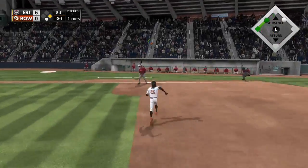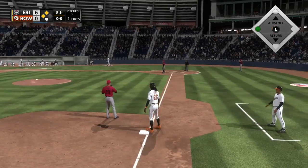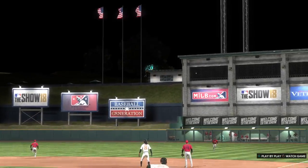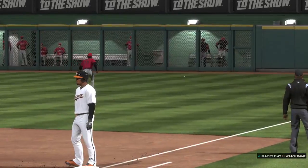And on the play, the runner moves into scoring position now at second. Hey, this might be their best opportunity to at least get on the board. They've been struggling offensively, and they find themselves with 2 runners on board. Let's see if they can continue it.